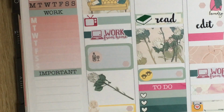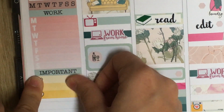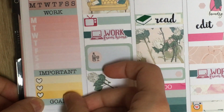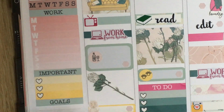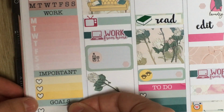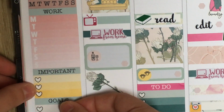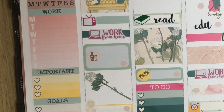I'm going to put the 2 3-heart checklists that I have left both down here in the sidebar with different headers just because they're different colors, so I feel like stacking them would look a little bit weird. But yeah, I just used important and goals, which were the 2 remaining headers. I'm not necessarily going to differentiate between what I put in the 2 checklists. They're just going to be generic, weekly to-dos. So I have that, and then let's see.